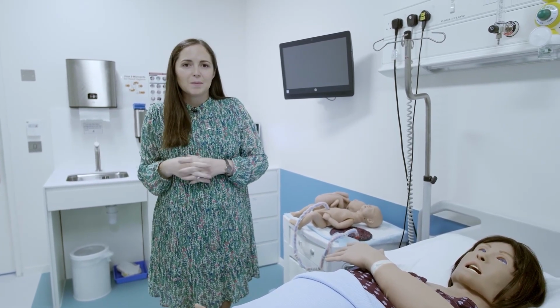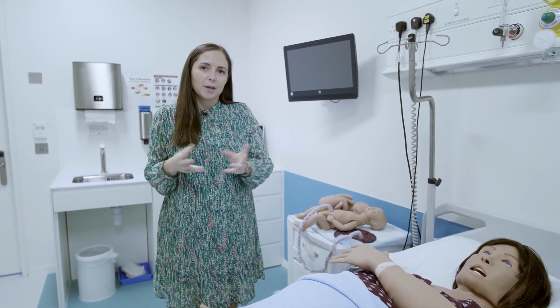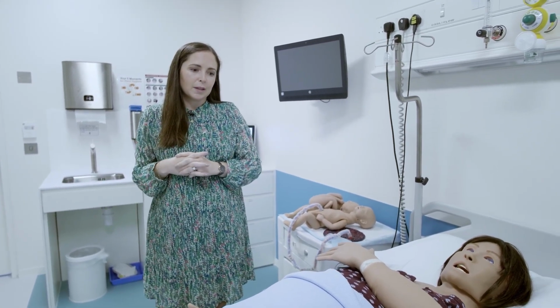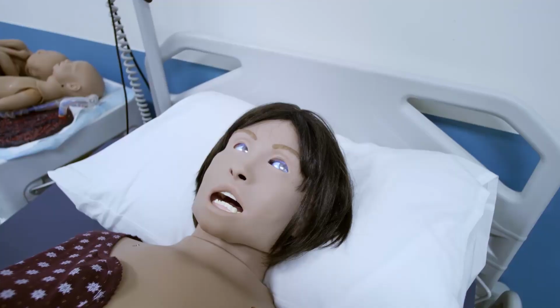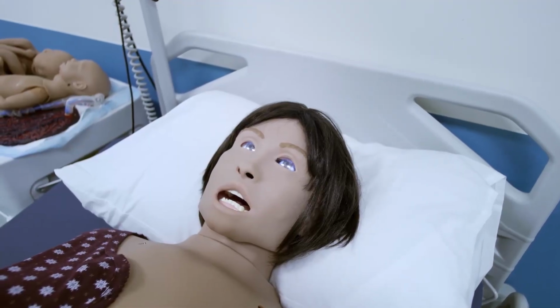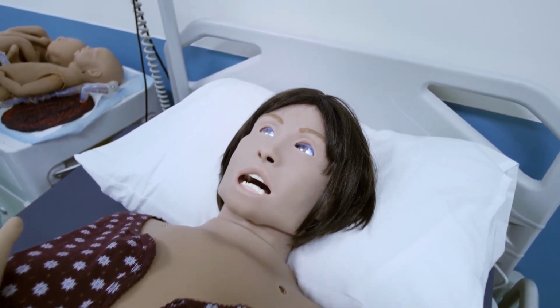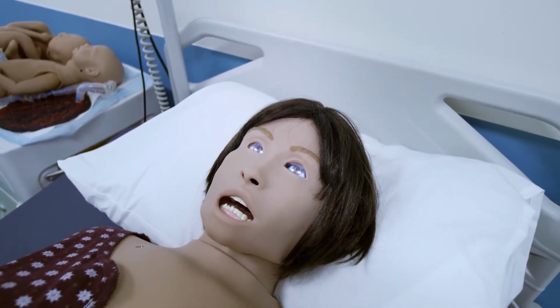Speaking of feedback, there's been some research as well to say from the hospitals that the students come out with much more confidence in dealing with birth and with these patients. Lucina, like SimMan and our other mannequins, can show lots of different signs of symptoms. Her eyes can react to light. She can show signs of hemorrhage or jaundice.